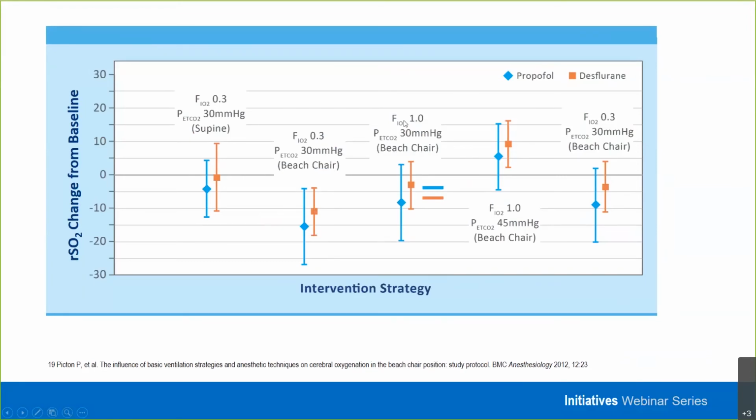Then they increased the FiO2 to 100%. This repaired the desaturation in both groups. Then they allowed permissive hypercapnia, so they decreased their ventilation, allowed end-tidal CO2 to rise, and the cerebral saturation went up actually above baseline. And then just to prove that that's what they were seeing, they went back to the original strategy, and the attenuation in cerebral saturation was reversed, and they went down again to just below baseline.